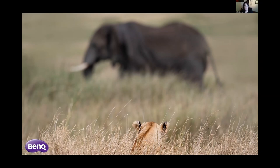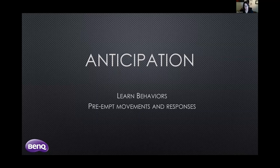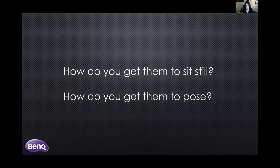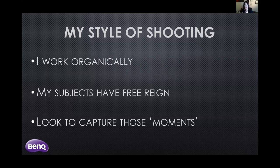You need to anticipate what's going to happen next. You need to learn behaviours and preempt movements and responses. So it's knowing about animal behaviour and how they're going to react. Two of the most common questions I get asked: how do you get them to sit still and how do you get them to pose? And I kind of covered this off at the start. I don't. I actually just don't. I let them have free rein, and it's my job to capture those moments. They can kind of do whatever they want. I work really organically. Whatever they give me, I will get.